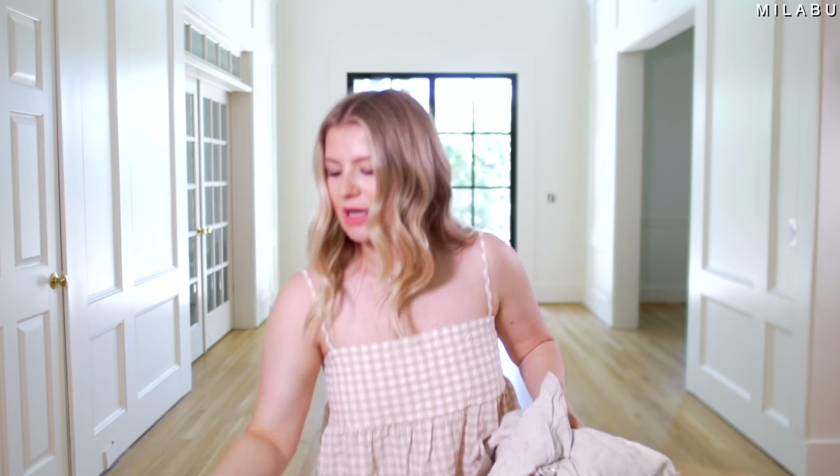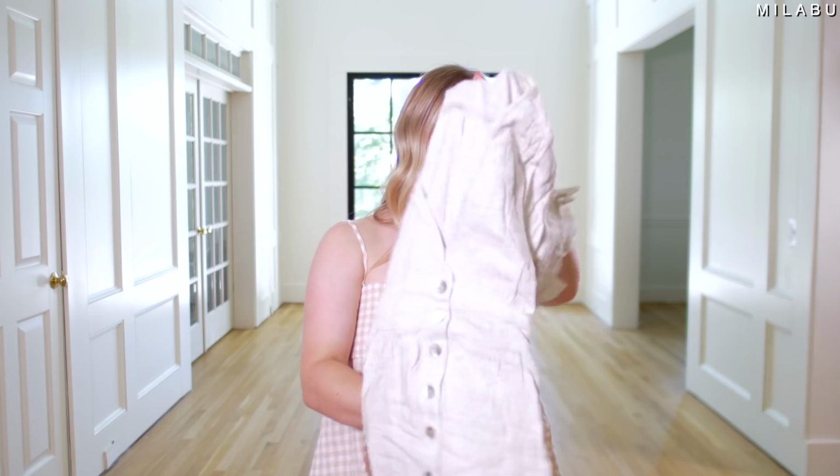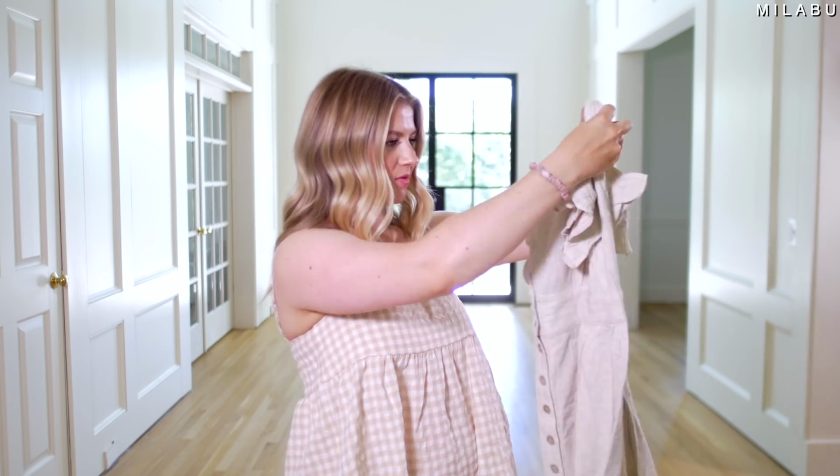So this right here is their Mira Loma dress in the color beige. Price $59.95. I picked up size 6 and materials all linen. I love linen pieces, but the one thing I despise is how wrinkly they get so fast. But this is what the dress looks like. Really cute, actually. It has really good weight to it.